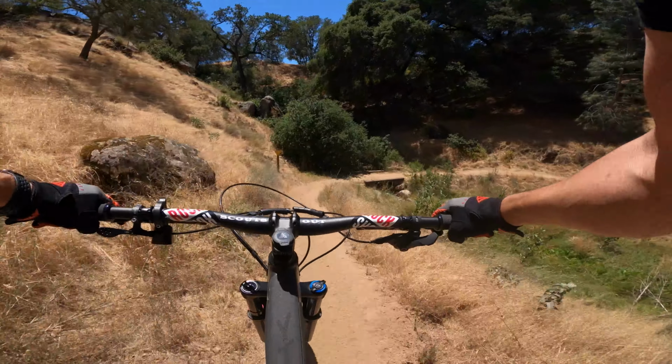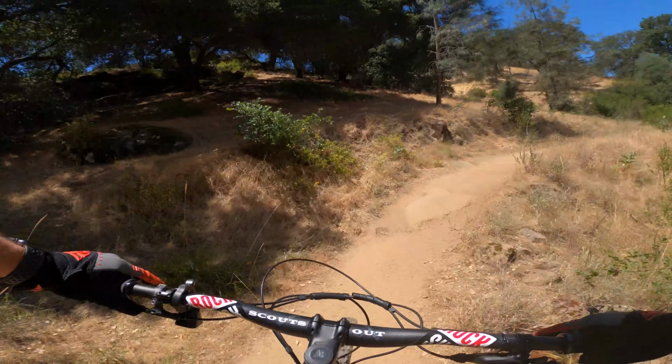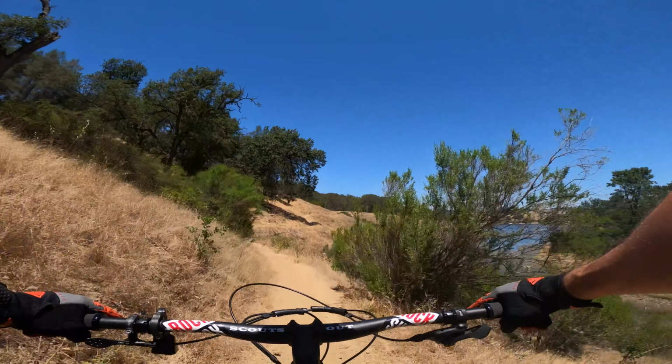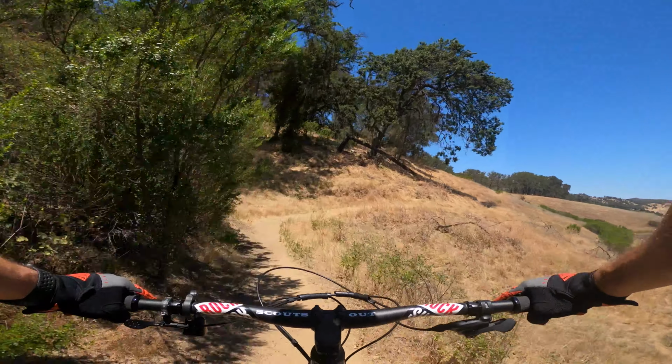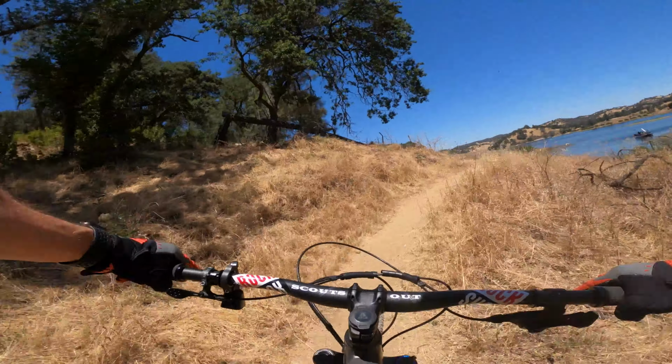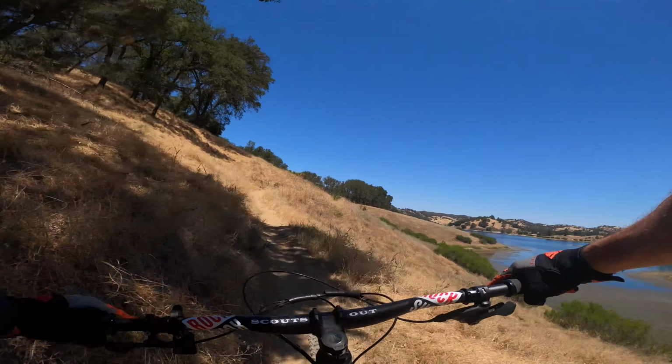Oh, it's definitely pretty out here. So I'm back out here at Santa Margarita Lake. I've done 4 of the 5 trails. Well, this will be the 4th. I already did Blade Ranch, Falcon Trail, and Sandstorm. There's only 2 left. This is Rockies Trail.